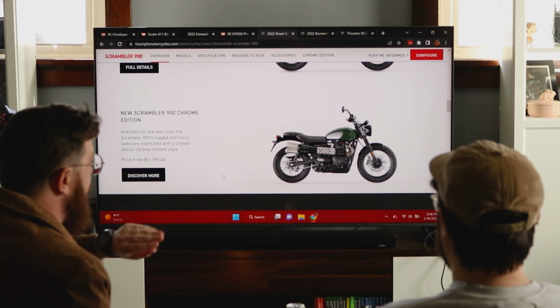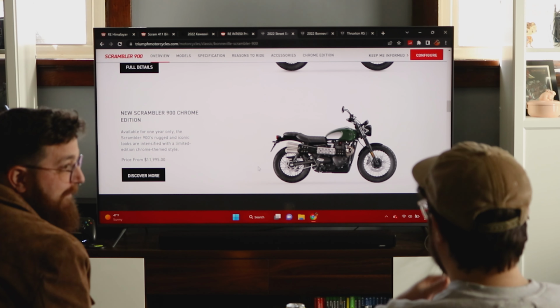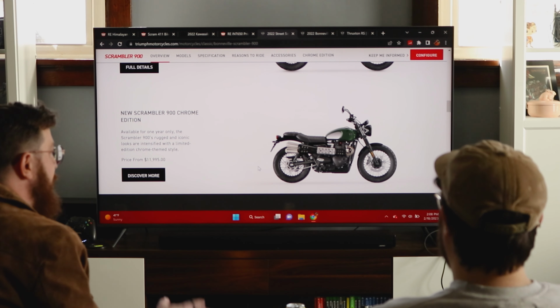This is another Scrambler made by Triumph. Remember when I was talking about wanting to do the high swept exhaust on my Himalayan? This is what I'm talking about. I love a Scrambler with a high swept exhaust. Damn. Yeah, I think these are gorgeous bikes. This is like a dream bike right here. Yeah, these are amazing. We saw a couple old Hondas with the high swept exhaust, old Honda Scramblers.